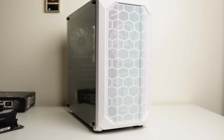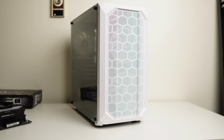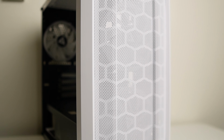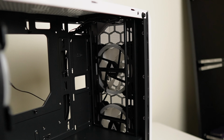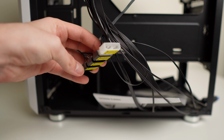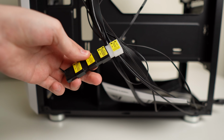I picked up this Apevia Prodigy case in the white colorway on Amazon for around $70. It's a micro ATX case with a tempered glass side panel and 3 included RGB fans. The colors are controllable through a button on the case. They are Molex powered, which isn't the best, but hey, can't complain much for the price.